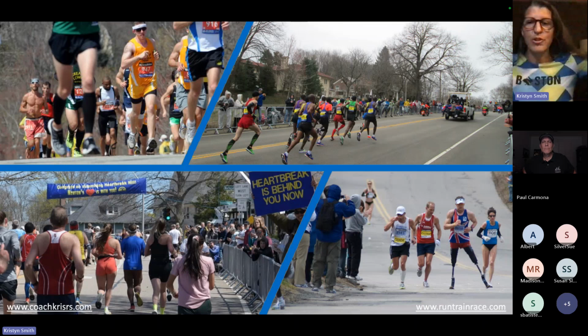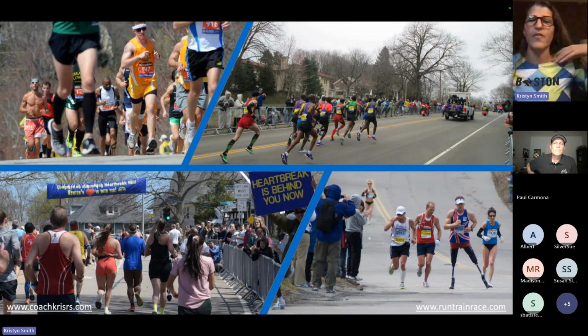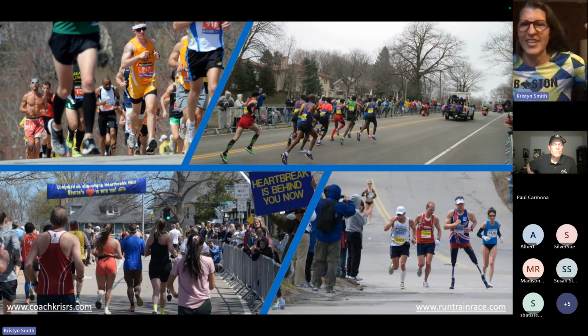Newton has a huge banner that goes across the top of Heartbreak Hill. I love this because you can see it the entire time that you're going up, just waiting for this banner, and it says, congratulations on getting to the top of Heartbreak Hill. So it's something to celebrate there, just that moment.